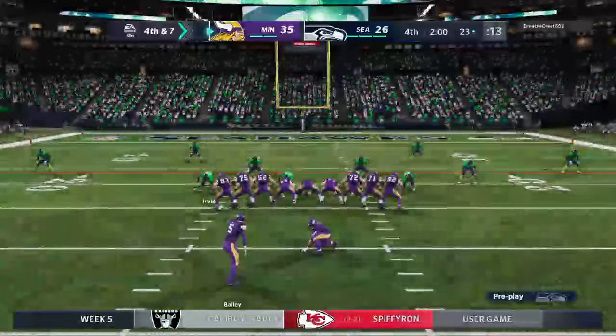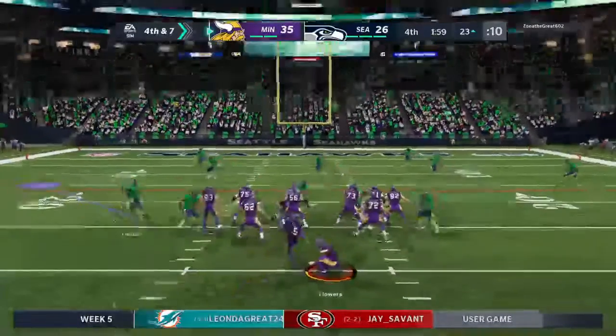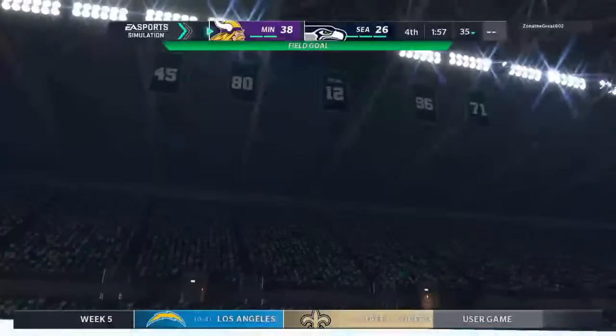So on 4th down, out trots the kicker in a big spot here. They'll spot it at the 30, so this is a 40-yard attempt. Bailey's kick is good. And that will extend their lead even further.